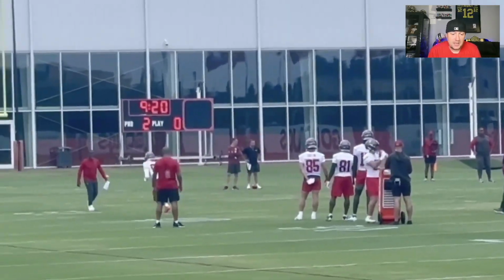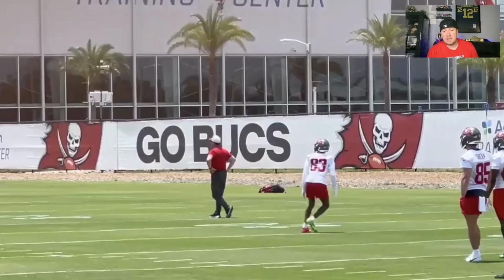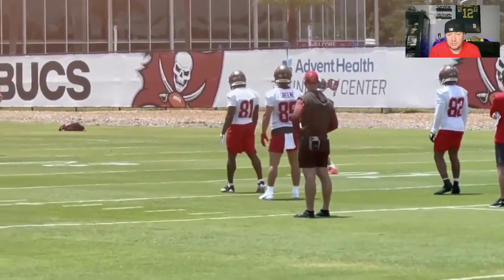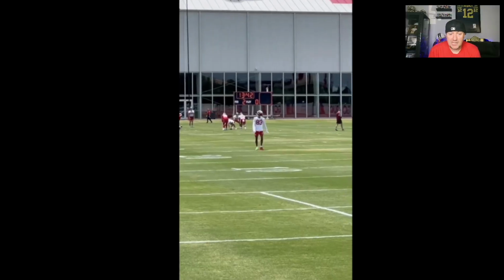He's going in UDFA range in a lot of drafts, depending on how many rounds you're drafting at. Some people pull the trigger late because they like Baker Mayfield. They like the volume in this offense. A lot of people don't, due to the depth chart here. And they figure they can just pick him up if he starts flashing a little bit. He's flashed a little bit in practice.